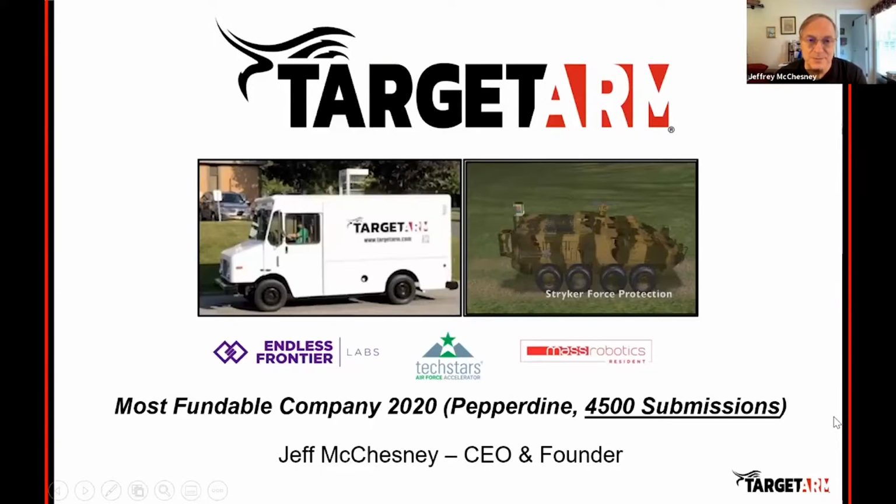I'm a CEO and founder of a company called Target Arm, and we have a device that I'm going to show you today, which enables the launch and recovery of both rotary and fixed-wing drones from any moving vehicle. We can do that autonomously, and we can do it at high speeds, already at over 65 miles per hour. So let me show you why we want to be doing this.